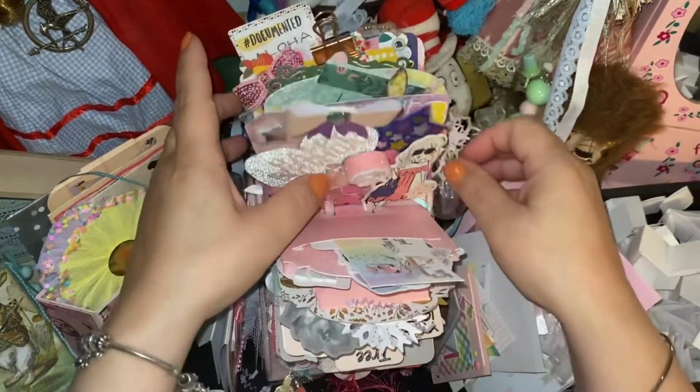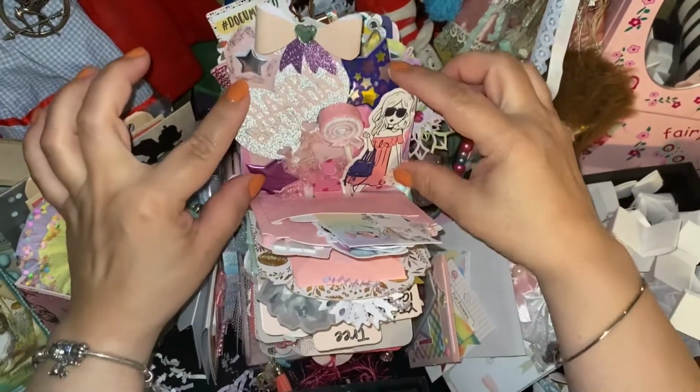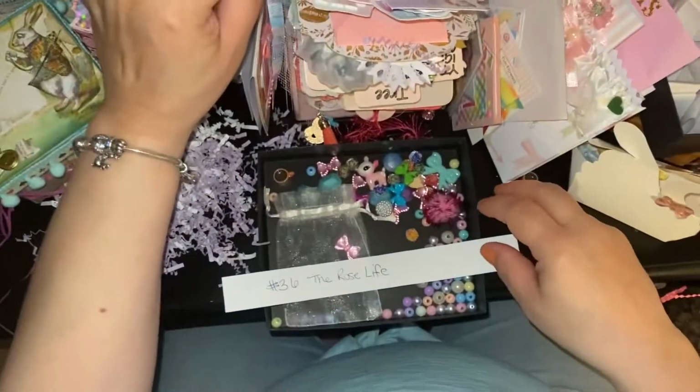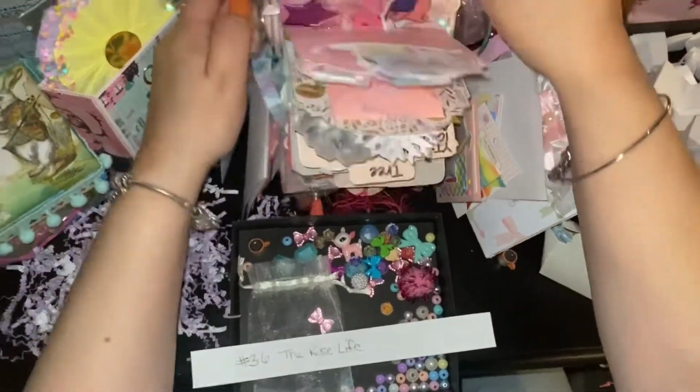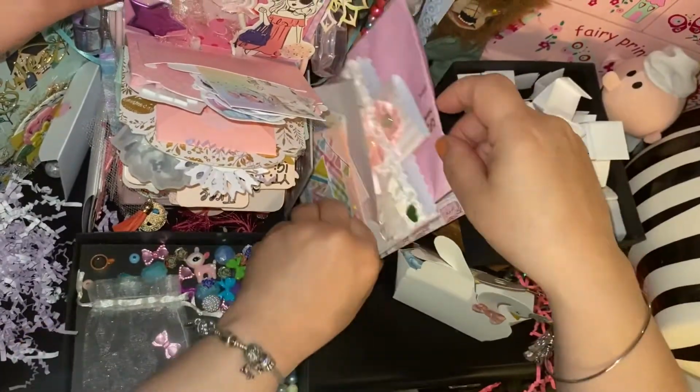Nice. It fits perfect. Thank you so much, Rose, for entering. I really, really appreciate it. Look, you are entry number 36. Let's fold you up and stick you in the box. Going in the box, girly. You're going in the box. There you go. You are in the box. Yes, you are. All right.